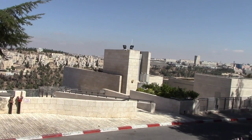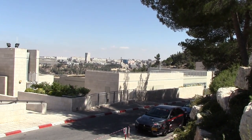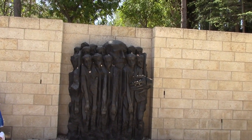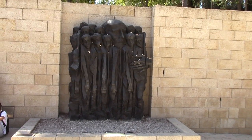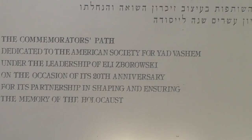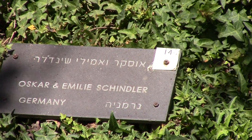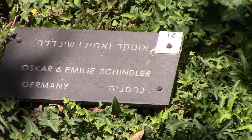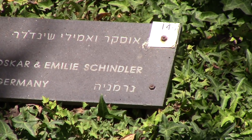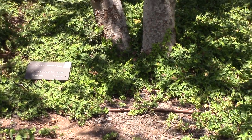Outside the children's memorial with all the candles. Beautiful memorial to the children of the Holocaust. And all the ashes of the children. It's a tree dedicated to the Schindlers. And this is it.